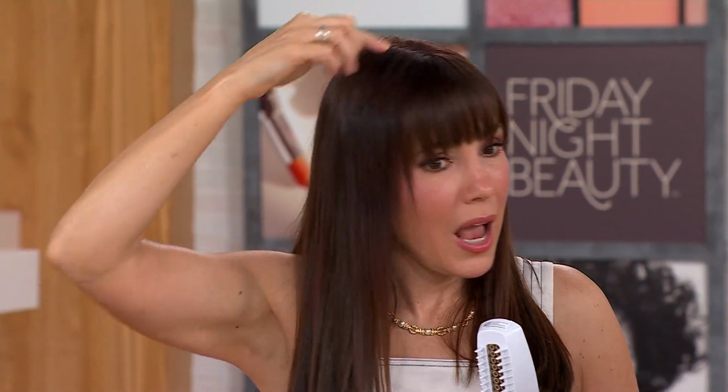10 of them across a headband, easily. Just this in the front, that would be over 1,000 new hairs. I mean, you really do grow so much hair.